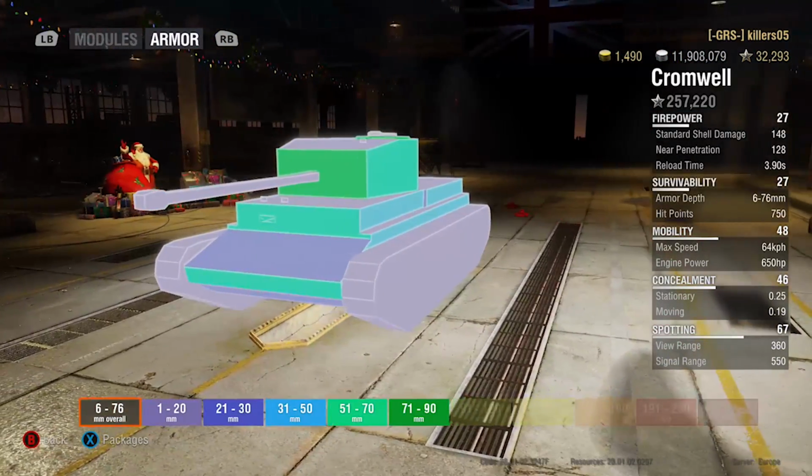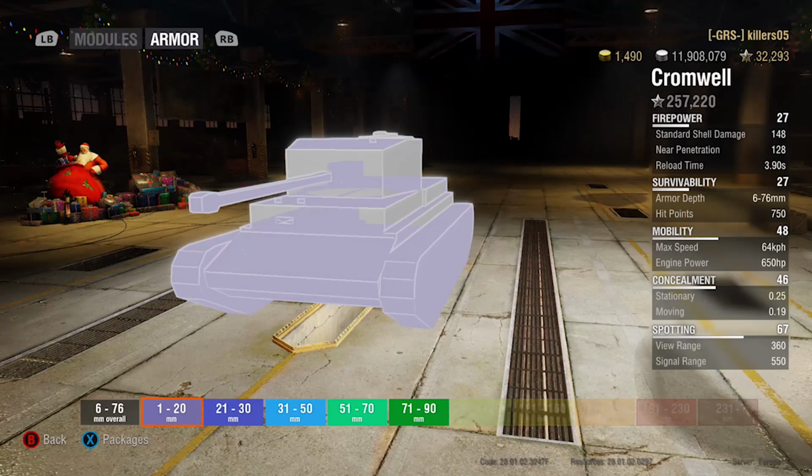Number 1. Remember, people, this is our number 1 tier 6 medium, and it's the Cromwell.